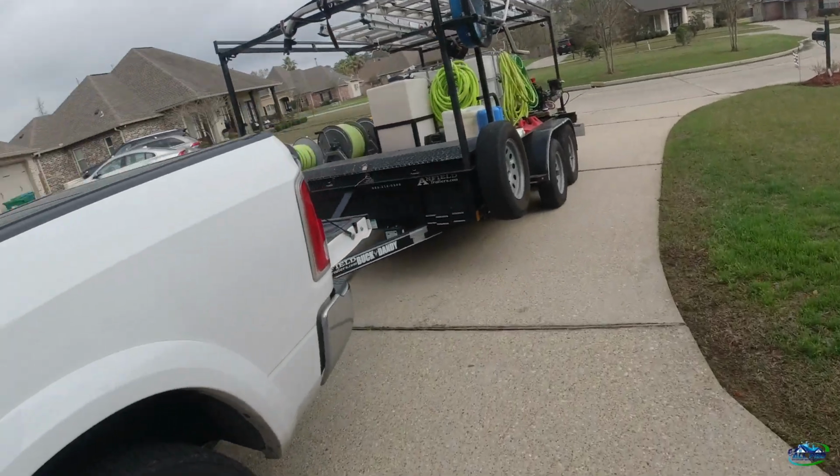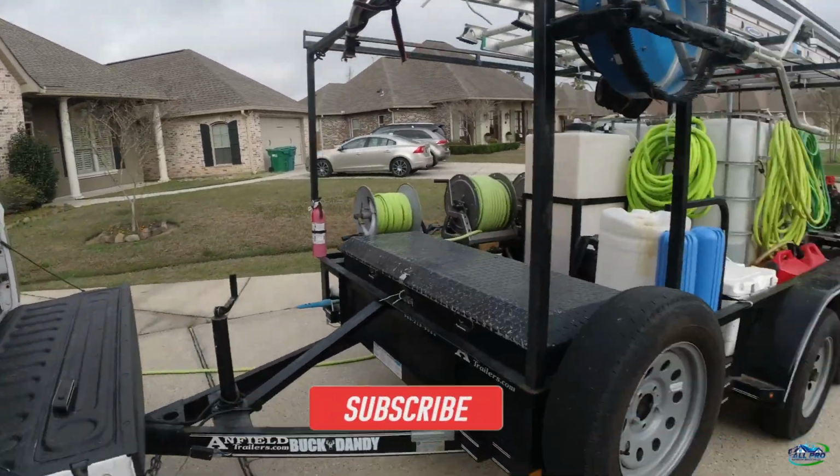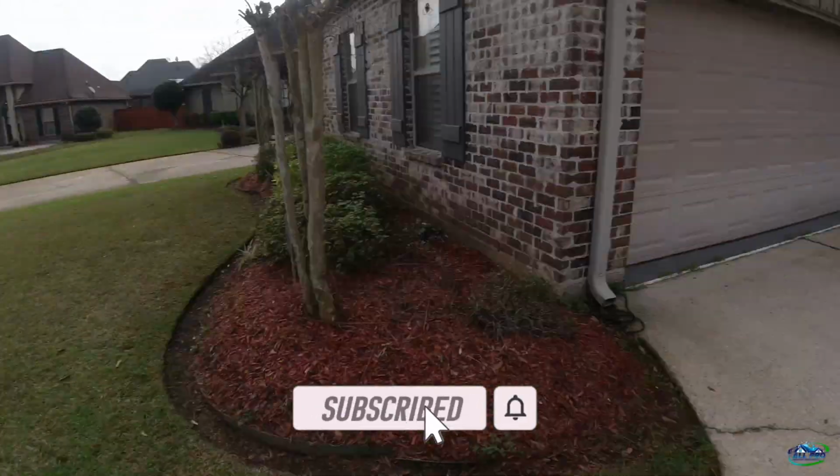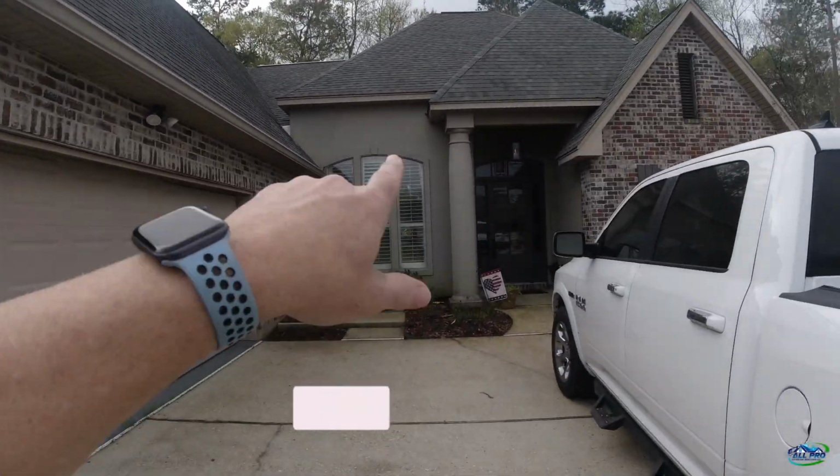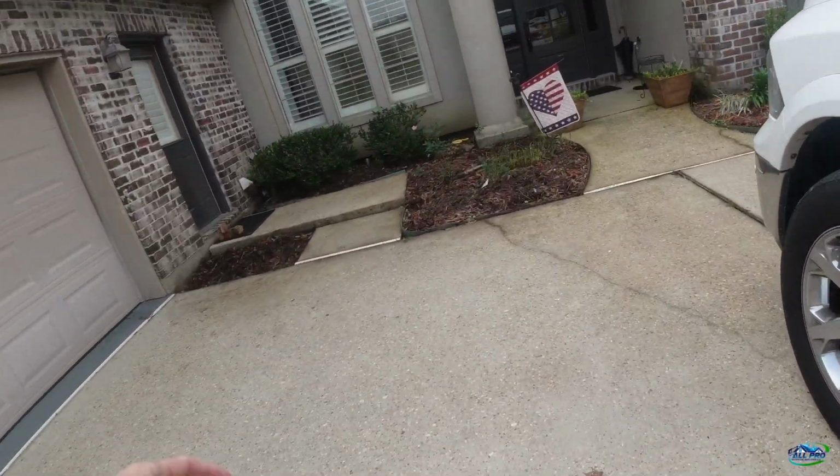We just decided to pull in the driveway due to the fact that we got in the cul-de-sac. We ain't got much room here. The customer's not home. We got to come over here, but we got a window job to do. We're gonna do the windows. I'll show you what else we're gonna do.